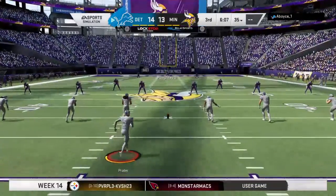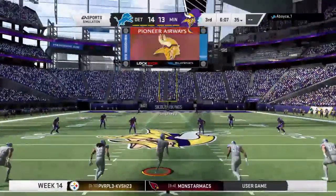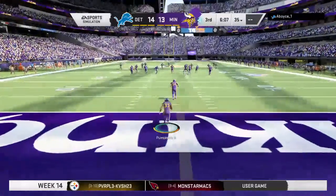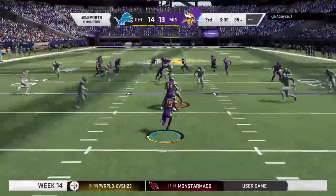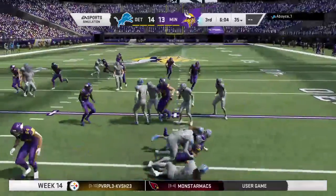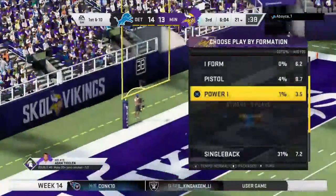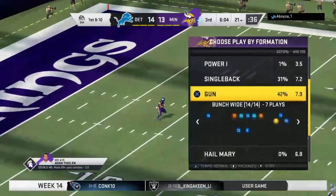So they throw the pick six. They'll get another shot at it now as this one's in the air. That'll be taken in the end zone. And he's able to get it across the 20, but not by much as he's marked down at the 21-yard line.